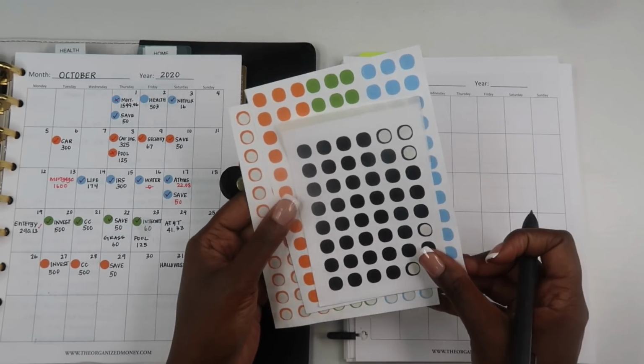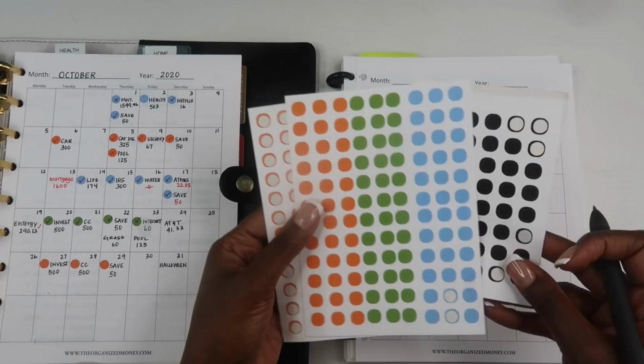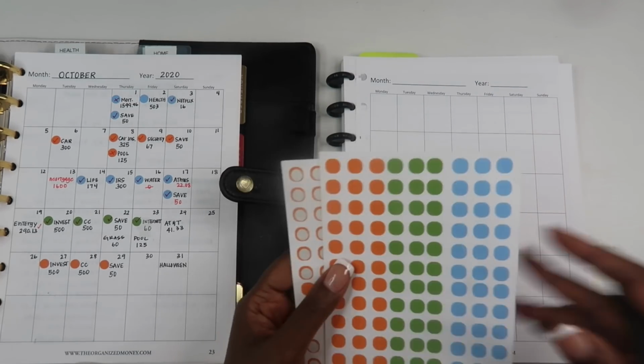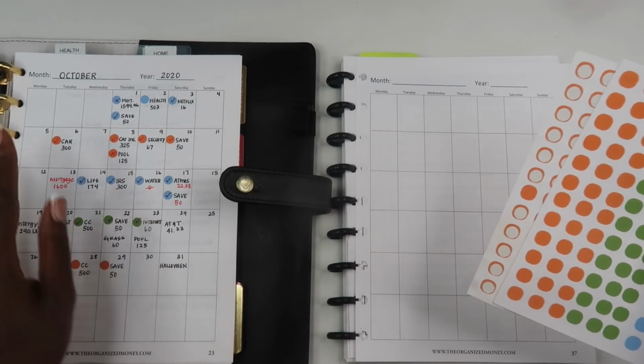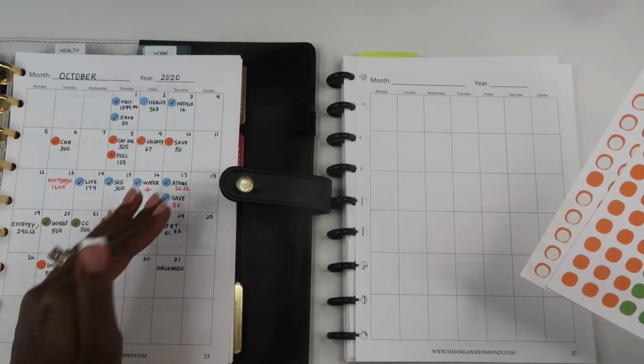I'm also going to be using some colorful dots. These are also from my shop, and basically I like to color code every single week so that I know which paycheck is paying which bills.